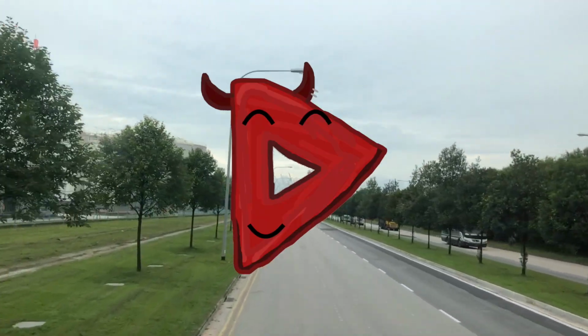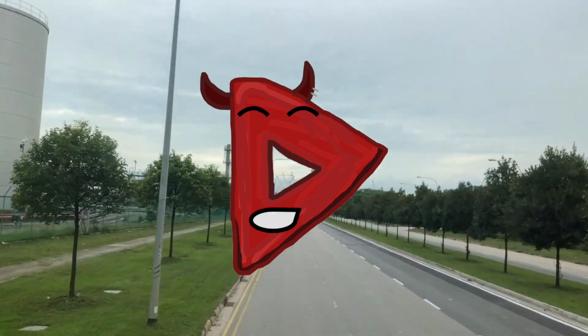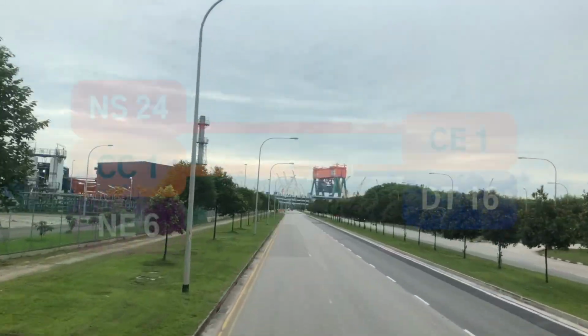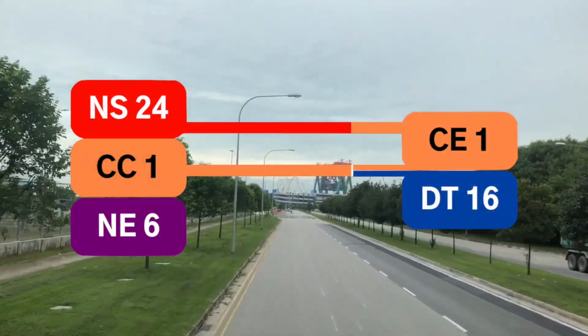Guys, welcome back to another episode of Transport Myths. In this episode, we'll be answering yet again another point A to point B myth. We'll be finding out which of the two routes is the fastest between Dhoby Ghaut and Bayfront stations.